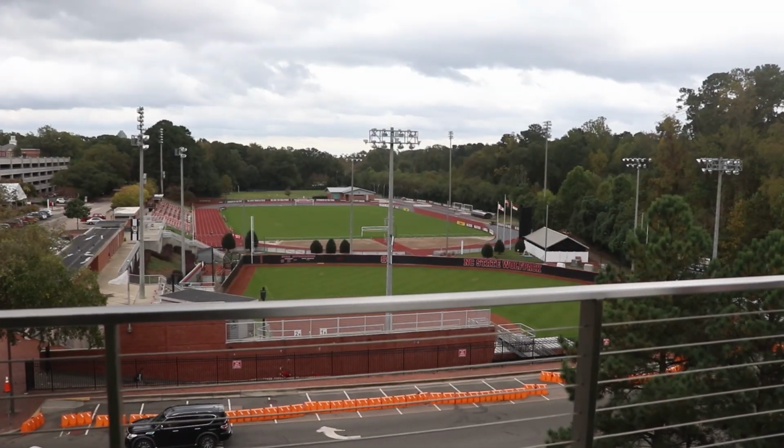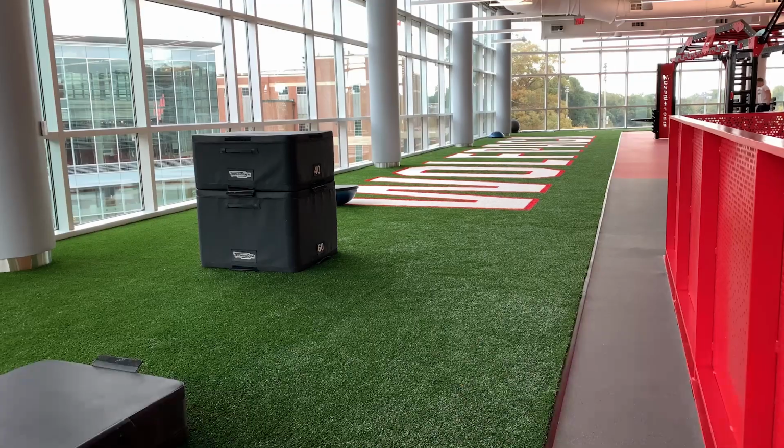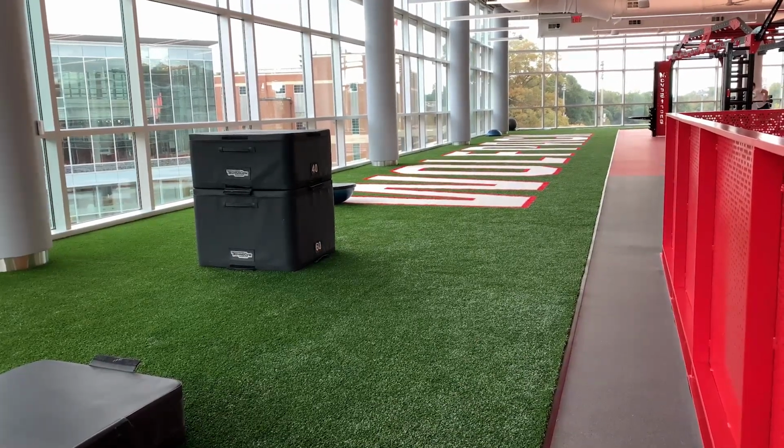And then the 4th floor, that's that floor with all the great views that has a lot of our functional equipment within that space. This is an area where if you just want to create your own workout, we have some dumbbells, we have some kettlebells, we have ab mats. If you want to flip a tire, all those fun things that you see on TV, that's the space where you're able to do that on that 4th floor.